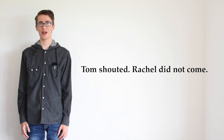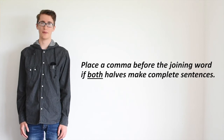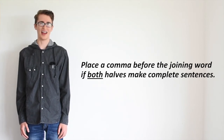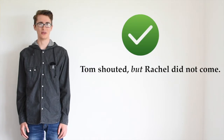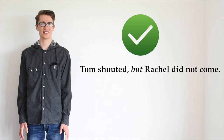Here's the rule. Place a comma before the joining word if both halves make complete sentences. Therefore, we should add a comma. "Tom shouted, but Rachel did not come." That's perfect.